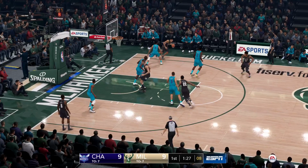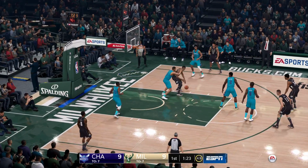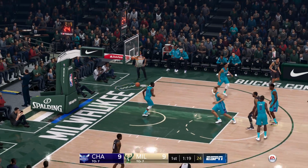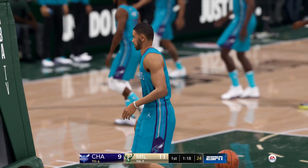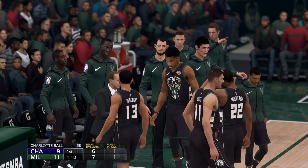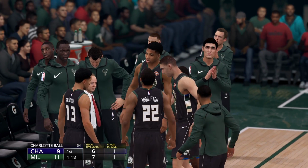Antetokounmpo to Brogdon. With the fadeaway. Burns him for the basket. To all the fantasy players out there, how do you not take a guy like Chris Middleton? He gets you points, rebounds, assists every night. And, by the way, he's second only to LeBron James in total minutes played last year.